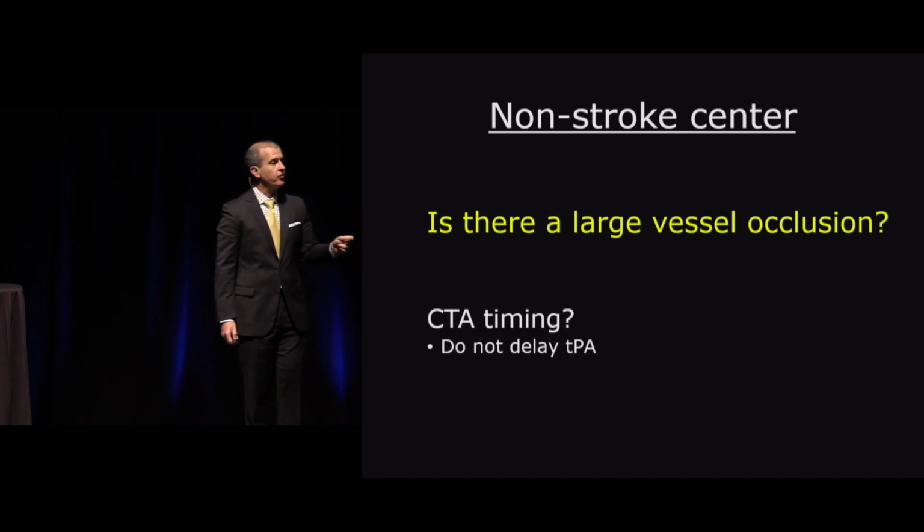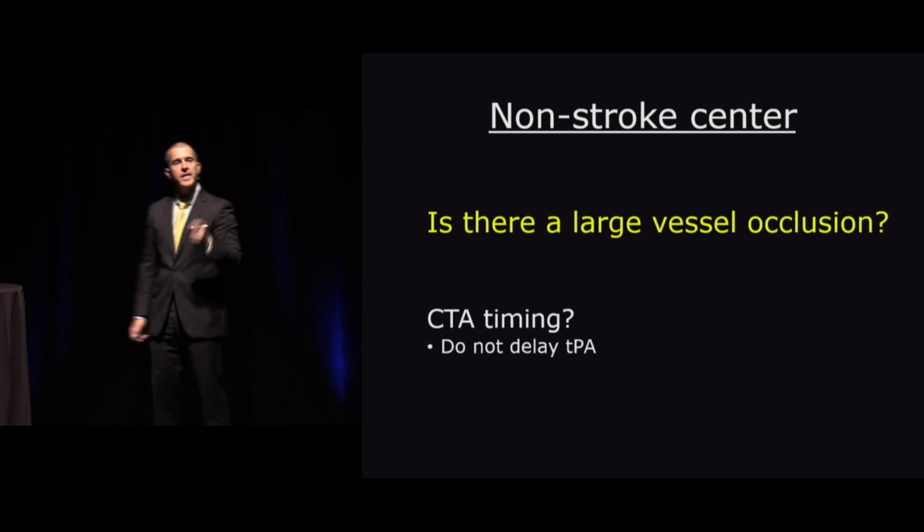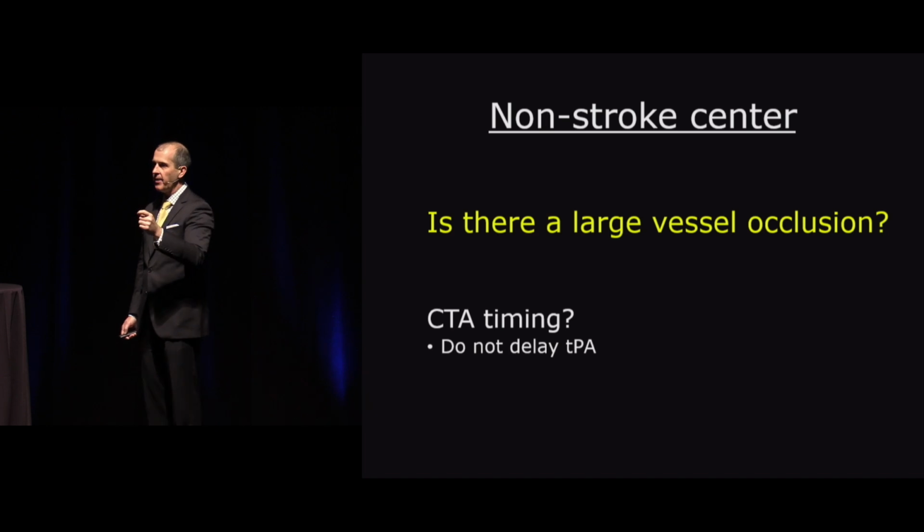The most direct answer is to get a CT angiogram, and most people work in places where this can be done. Do you need to get a CT angiogram on everybody? I would argue, I think you should. You don't technically have to, though.